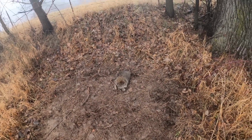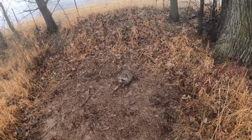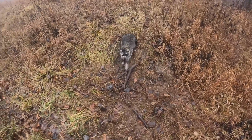Wow. There's a little gateway behind me and there's a huge tree right here. That's what they're using to cross over here. So we'll get them taken care of and get down the road. 7 for 8. And he's a nice big coon.